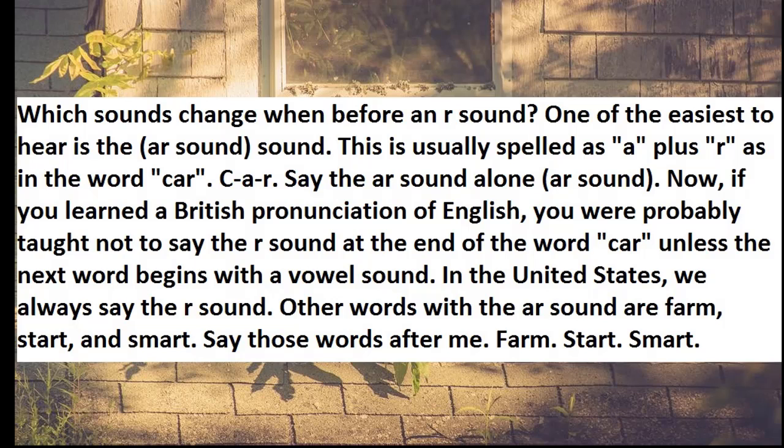One of the easiest to hear is the AR sound. This is usually spelled as an A plus R, as in the word car, C-A-R. Say the AR sound alone. AR. Now, if you learned a British pronunciation of English, you were probably taught not to say the R sound at the end of the word car unless the next word begins with a vowel sound. In the United States, we always say the R sound. Other words with the AR sound are farm, start, and smart.